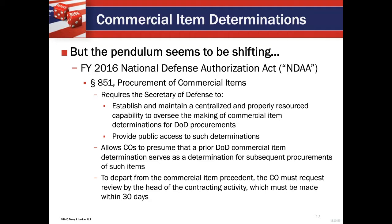It also allows contracting officers to presume that a prior Department of Defense commercial item determination serves as a determination for subsequent procurements of such items. So if you have already sold something to the DOD and it's a commercial item, that determination holds. It also, in my opinion, should hold throughout the supply chain. So if the government has purchased your good as a commercial item and now you're selling it to a higher tiered contractor, they should be able to rely on that determination from the government as well, and you shouldn't have to go through the whole drawn-out commercial item determination process with that customer.